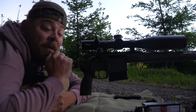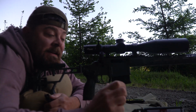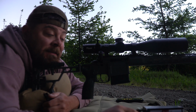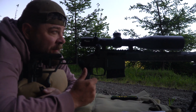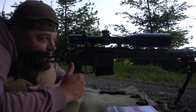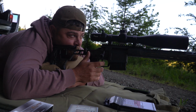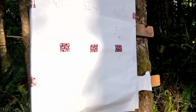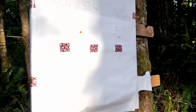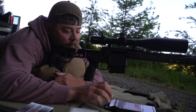All right, now we are taking the expensive ammo, what is it, $78 a box, out to our longer range shot here. All right, on target. Let's see how this does. You aim for the left dot? Yeah. Okay, good. Do it again. Keep going.